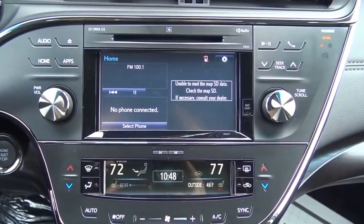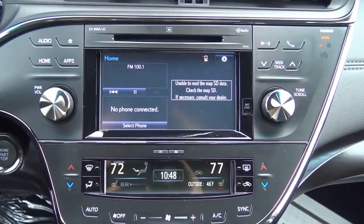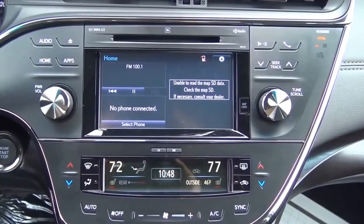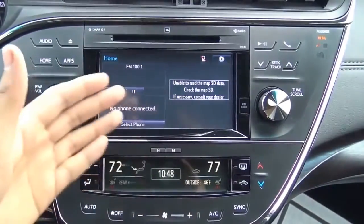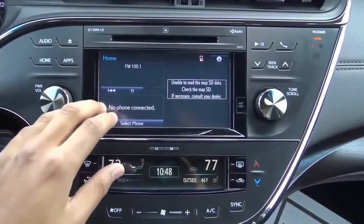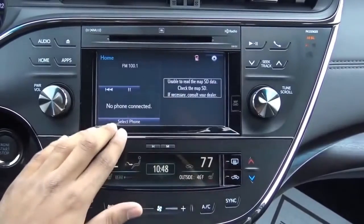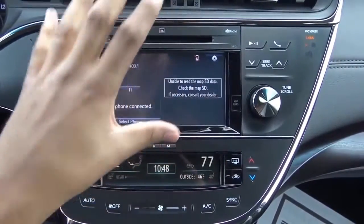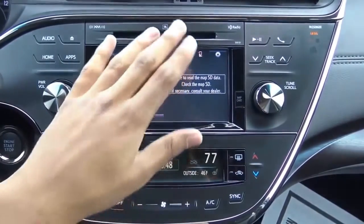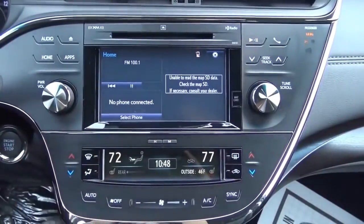Alright, let's get to the multimedia interface and the infotainment system. It's Toyota's Intune system. We've seen it countless times before. Now, this is your home screen on the Intune system. Now, you could set this up how you would like. You have your radio right here, or your audio source, and then you have your phone, and then you have the map. However, you have to have a map card inserted, and you can configure the home screen how you would like, which is pretty cool. You don't have to have the map show up. You could just have the phone or the audio just show up on the home screen.